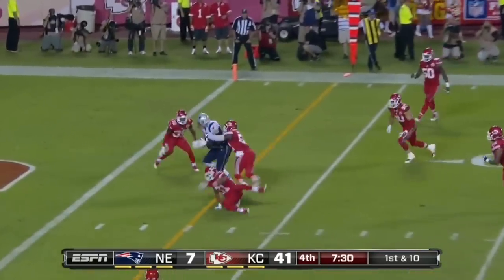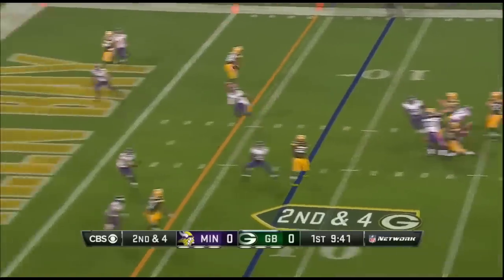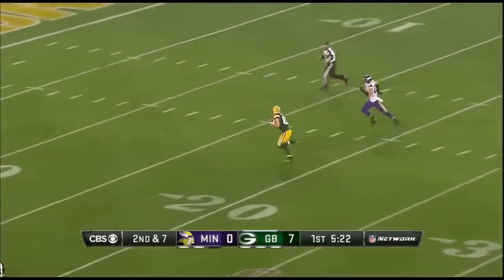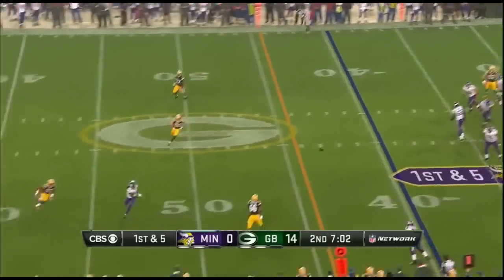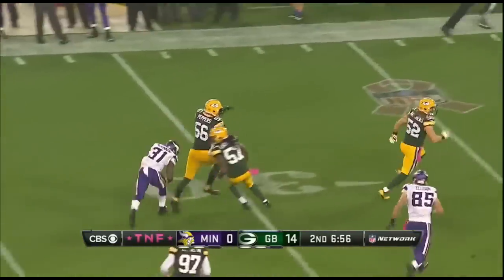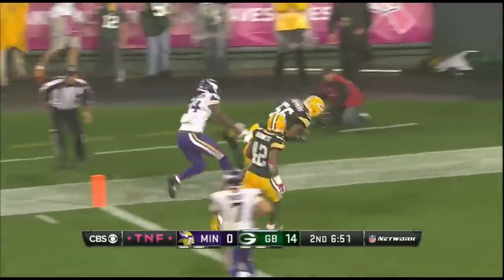Slant, Gronk. 3-2-1, Gronk. Rodgers going up top, going to the end zone, and he's got the touchdown. Now going for the deep ball. Nelson is there, and he's got it for the touchdown. He's picked off. Picked off by Julius Peppers, who's high-stepping it home to the end zone.